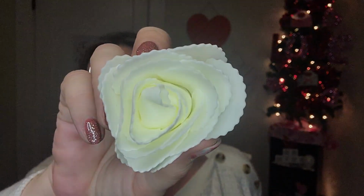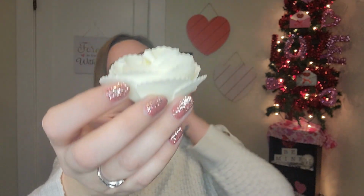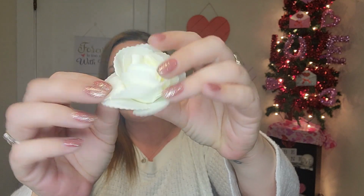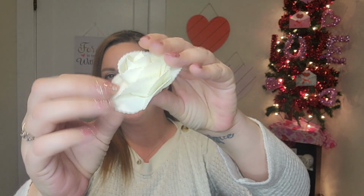I don't know how to explain it. But they're really cute. Oh my goodness, I can't think today. But super cute. You can bend them a little bit. You can open them up a little bit if you needed to. But these will also be incorporated in our DIY for tomorrow.